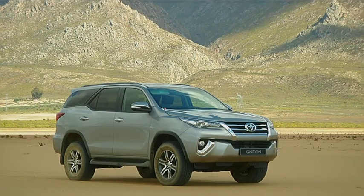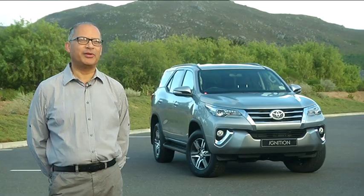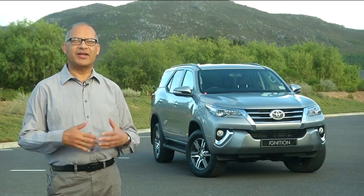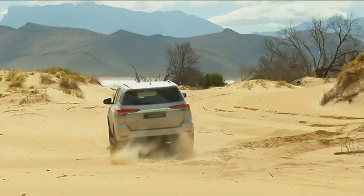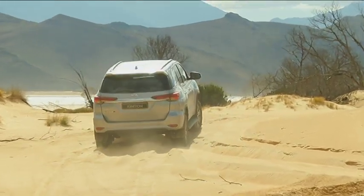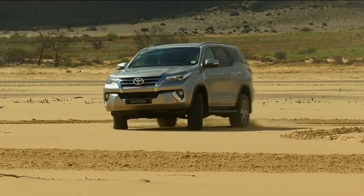The tagline for new Fortuner, which is the luxury of freedom, really sums up the vehicle perfectly because it demonstrates the duality of its personality. The fact that you can have a boulevard cruiser on the one hand, but on the other hand, you've also got a fully fledged Bundu Basher that can take you anywhere.